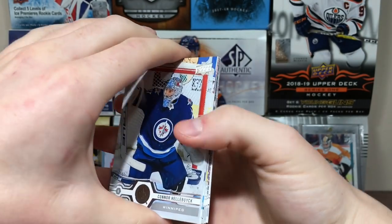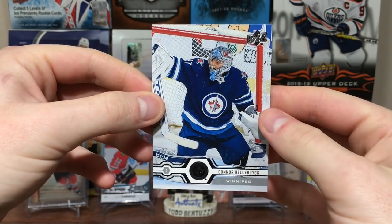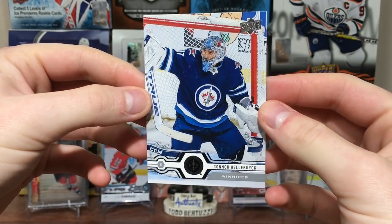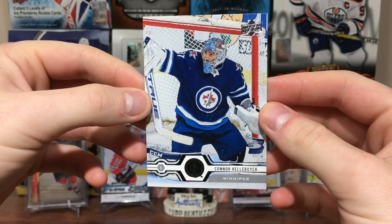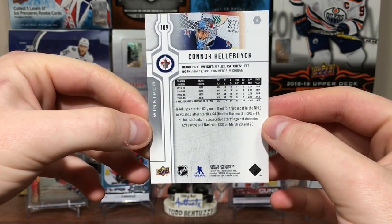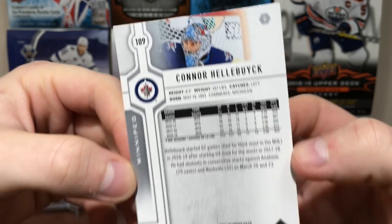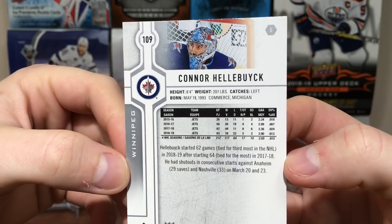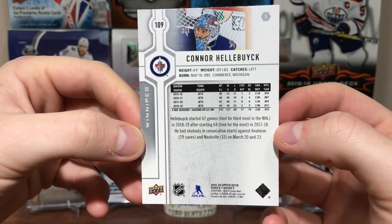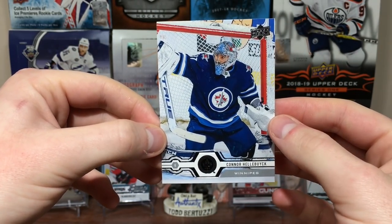Okay. All right, so here's the base cards. First card here is a Carter Hutton... a Connor Hellebuyck. There's the design. That's an interesting design. Pretty standard for Upper Deck, though. Quite interesting, nonetheless. There's the back. Very standard stuff on the back. There's your card number. There's a few years of stats. Well, they probably show most of their careers, I would assume, for Upper Deck stuff. But Hellebuyck hasn't been in the league that long. But yeah, there you go. There's the base cards for 1920 Upper Deck Series 1.